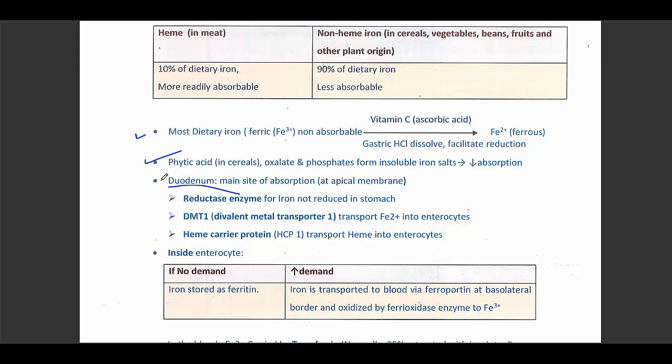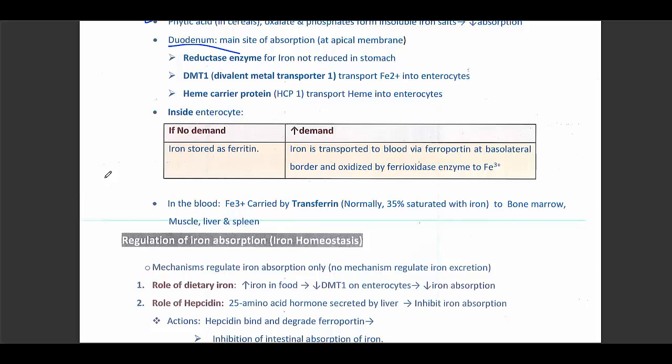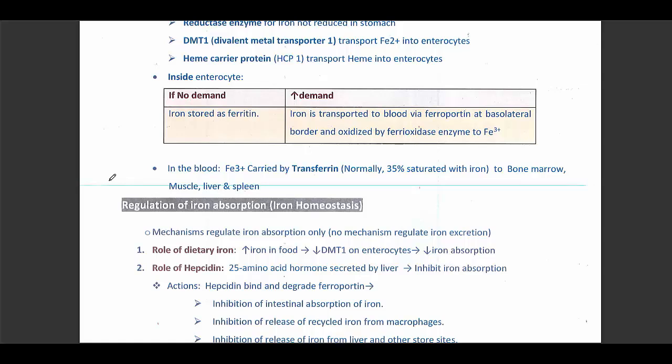DMT1, divalent metal transporter 1, transports iron in ferrous form into enterocytes. And heme carrier protein HCP1 transports heme into the enterocyte. So, as we said, DMT transports the iron itself, and heme carrier protein transports the heme itself, all into the enterocyte. Inside the enterocyte, if there is no demand, iron is stored as ferritin. If the demand increases, iron is transported to blood via ferroportin at the basolateral border and oxidized by ferroxidase enzyme to Fe3, the ferric state.